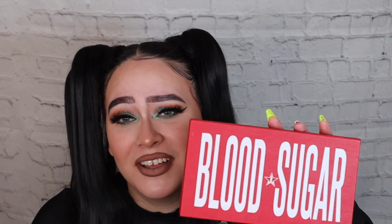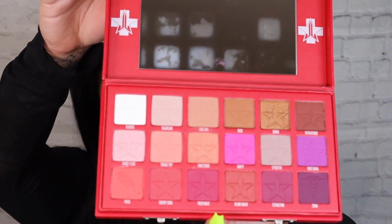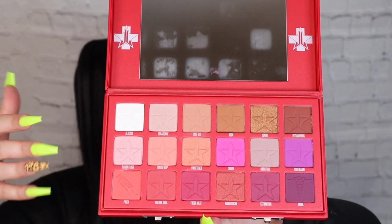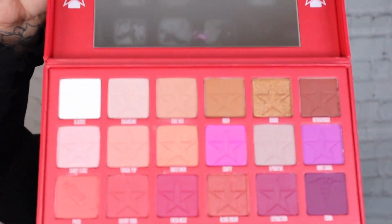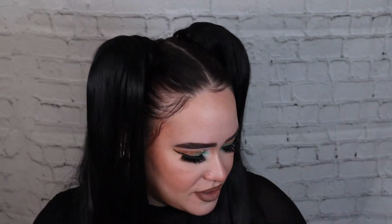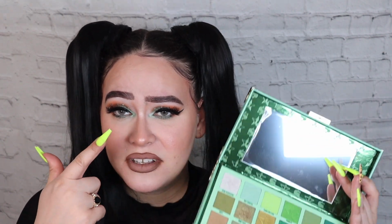Blood Sugar. Do I need to say more? I'm a nurse. I just love the name. I love the color story. This is a brand new one. I love the reds, the purples in here, the neutrals, beautiful. The packaging is sickening. And then just the pans, the little syringes and stuff got me. I don't know how many times I've talked about this one already. I even have a video up reviewing this collection. If you're interested, click that up here.